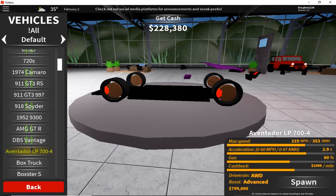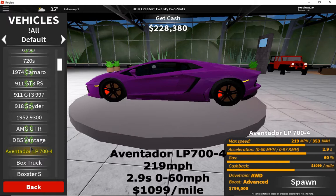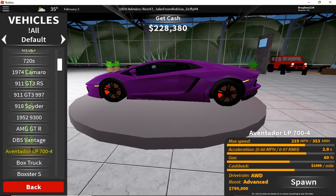The Lamborghini Aventador LP700-4. Let's just let this thing catch up to itself now. The Aventador LP700-4, 219 miles per hour, 2.9 seconds off the dotted line, and $1,099 a mile. And this costs $800,000 pretty much. It's all-wheel drive. It is 7 kilometers faster. It's 0.2 seconds slower, 0 to 60, and it's more money at $1,099 a mile. So I'm going to say that they're kind of equal at this point right now.